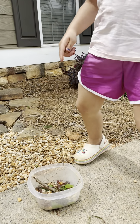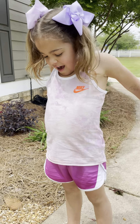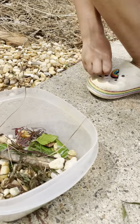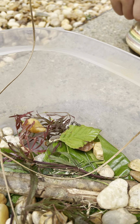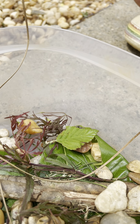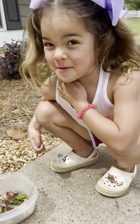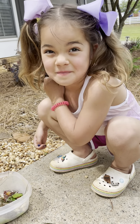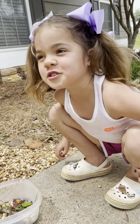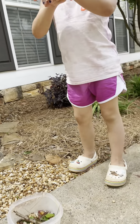Oh, where is he? Oh, he's right there. Oh, he likes his home. There he is. What are you gonna name him? Wiggly. Wiggly? It's only my pet, because I found him. That's true. You did it. I found it first. Okay, okay. I don't like bugs no more.